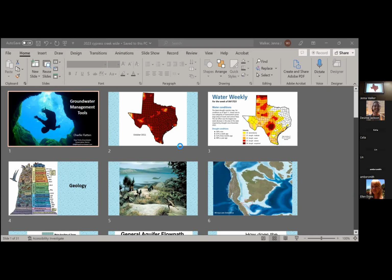Here's where we were in 2011. This is a drought map of the state. You all remember it was dire. I see one audience member in the back is not going to remember that. Yeah, but that's where we were.